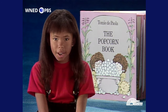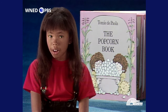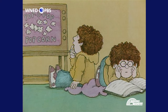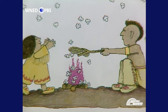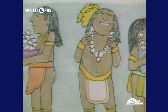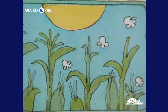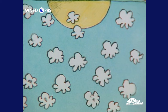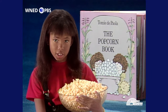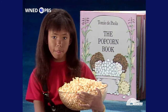Hey, you kernel fans out there, popcorn kernels, that is. If you love popcorn the way I do, you'll eat this book right up. It's called The Popcorn Book. This book tells you lots of great facts and funny stories about popcorn. Did you know that popcorn was discovered by Native Americans? The Indians ate popcorn. They also wore it as jewelry. There's a funny folktale in the book. One summer in the Midwest, it was so hot and dry that the corn in the fields began to pop. It looked like a blizzard outside. I'm Kamali Minter, and popcorn isn't just good for the movies, it's also good for reading. So why don't you pop over to your library and pick up The Popcorn Book?